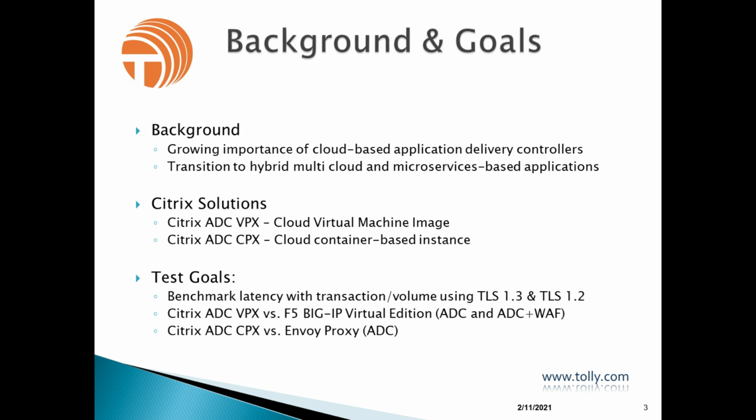Okay, and let me talk a little bit about the test goal. As Jason said, we're looking at latency, right? So what's latency? Delay. And as we look at applications, whether they are the more traditional going through an ADC instance or microservices based, you're talking about transiting this device or this virtual device. And delay is the most important thing.